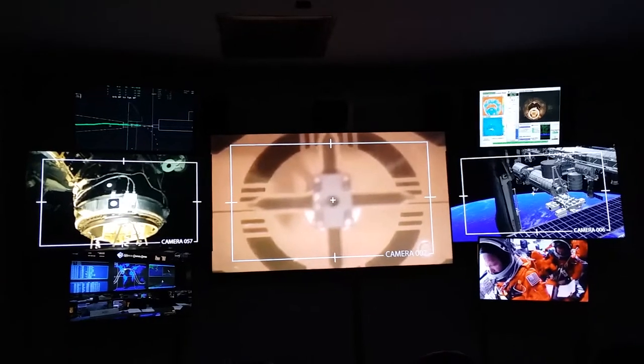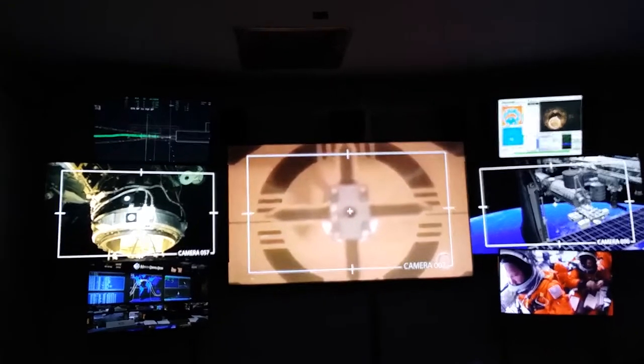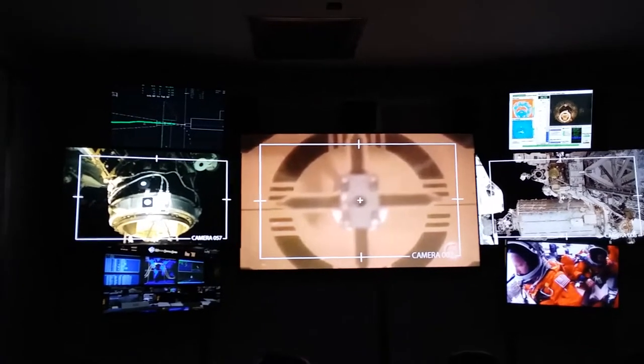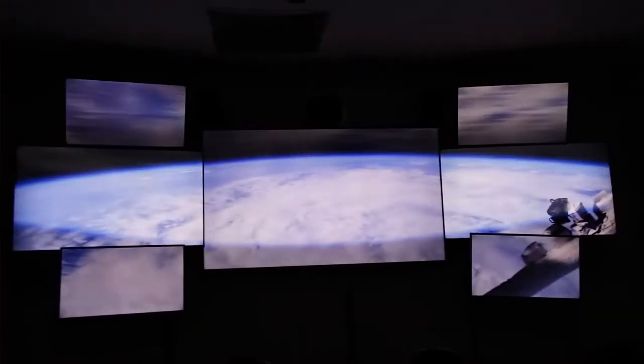6 inches. 3, 2, 1. Houston and ISS, contact. Capture confirmed. Copy that. Great job, Odyssey. Copy that. Great job, David. And to you and your crew, welcome to the ISS. Thanks, Sally. Glad to be back. Crew, welcome to the ISS.